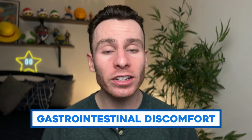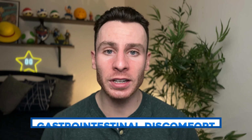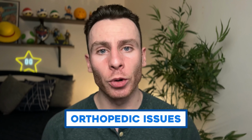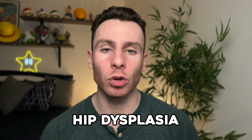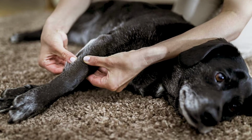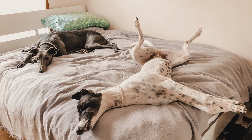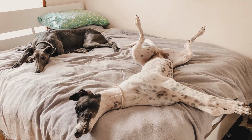Any kind of gastrointestinal discomfort, it's very similar reasoning. The dog, again, that area is painful. So they're trying to rub and roll around, see if maybe they can get some relief. If you have an older dog, and sometimes younger dogs that have injuries, but more likely older dogs, you gotta take into consideration, is there an orthopedic issue, like maybe hip dysplasia or arthritis? Dogs that have those conditions will sometimes roll on their back because they're trying to relieve the pressure. Maybe laying on their side hurts too much, maybe laying on their stomach hurts too much, so they flop on their back to try to get some relief from whatever that pain is.